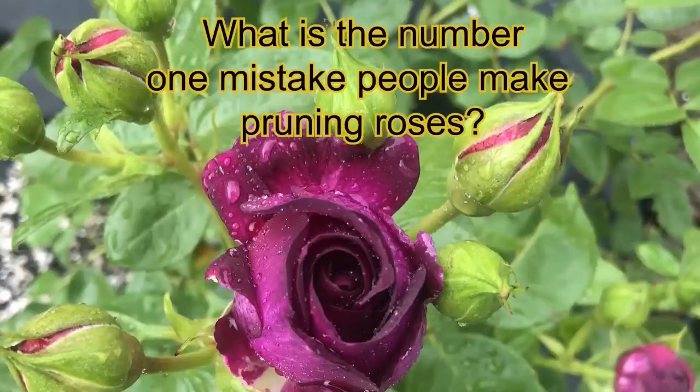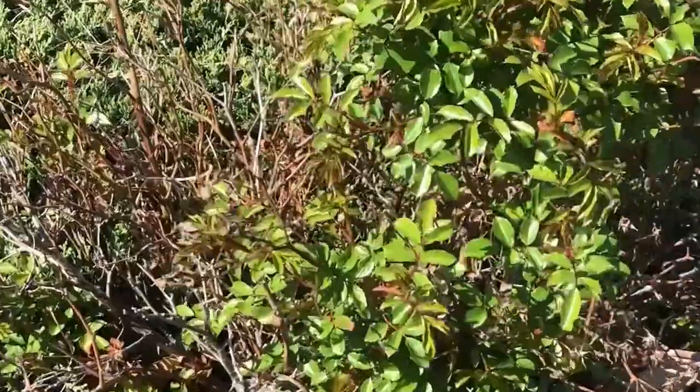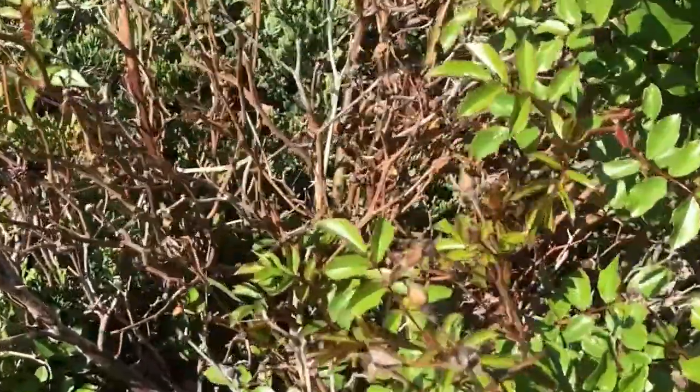Okay. Well, what is the number one mistake that people make with pruning roses? Well, the number one mistake is not to prune at all. Roses do better when they're pruned. Shrub roses, for example, you want to prune those to get the right shape for the space that it's in and the right size. So if your shrub rose grows a foot a year and you want it to be 2 foot tall, in spring you cut a foot off and then you'll have a 2 foot tall shrub rose by the end of the year.